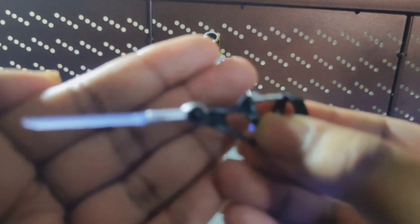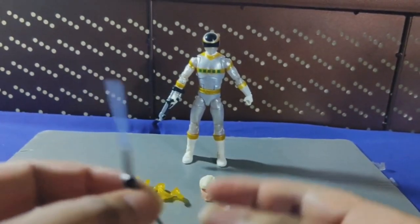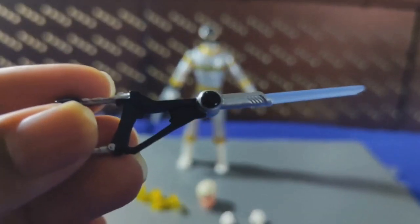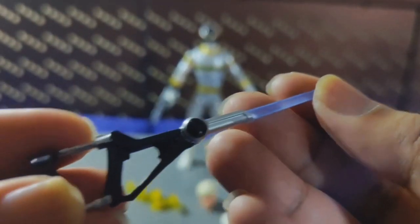The figure also comes with a swappable civilian head, allowing you to display the Silver Ranger unmasked. It's a great addition for those who want to showcase the character's dual identity.